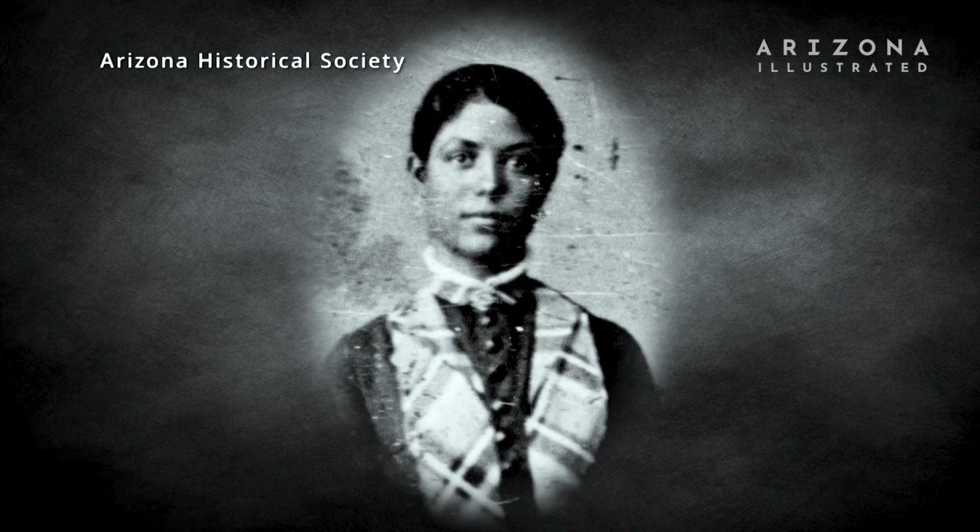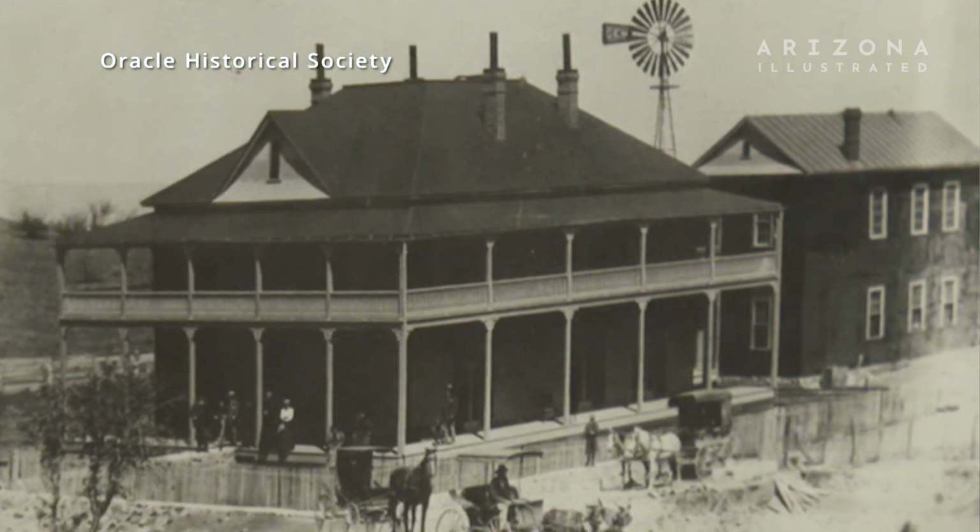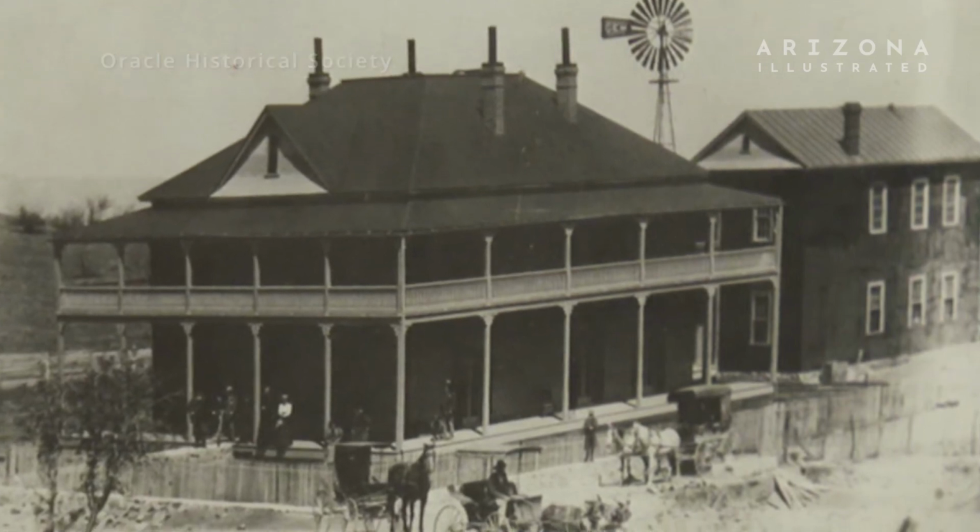The story goes is that his mother-in-law passed away, and his wife was very depressed about it, didn't want to get out of bed, and then he realized what would do it. He realized that he would start building a hotel. He knew this would get her out of bed, and it did.